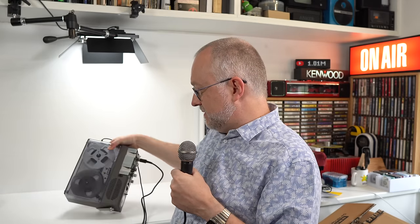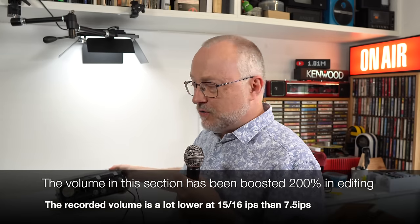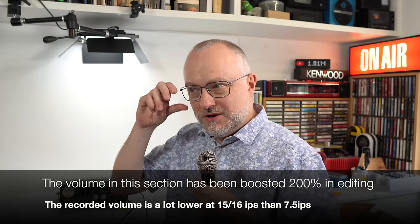Okay, now the tape reels themselves are moving at a snail's pace. In fact, I might better show you. Let me just lift this up. Can you see those spinning around there? Hardly moving. Well, of course they are moving, but this is what you get when you record at the slowest speed. So you get the maximum amount of recording but at the expense of the quality of the recording.